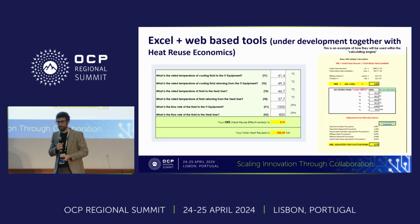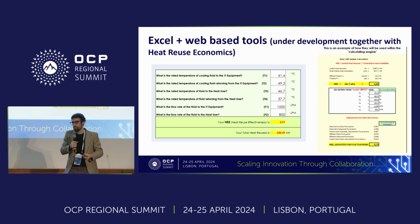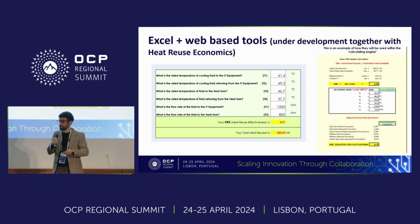And finally, we have a dimensioning tool for the piping, the valves, and so on, that we are developing. It will, of course, be coupled with the tool that you just saw from Peter, the economics. In the end, there are different work streams, but they're working together, and only by working together can we show very nice results.